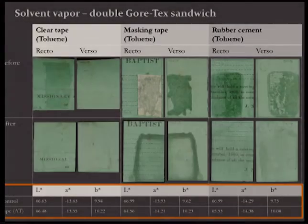And I also included here the spectrophotometer readings of the control area and the taped area after treatment, showing how close the L*, a*, and b* values are. And most of the readings have less than a 1.0 difference, which indicates that the after treatment areas are visibly and numerically identical to the controls.